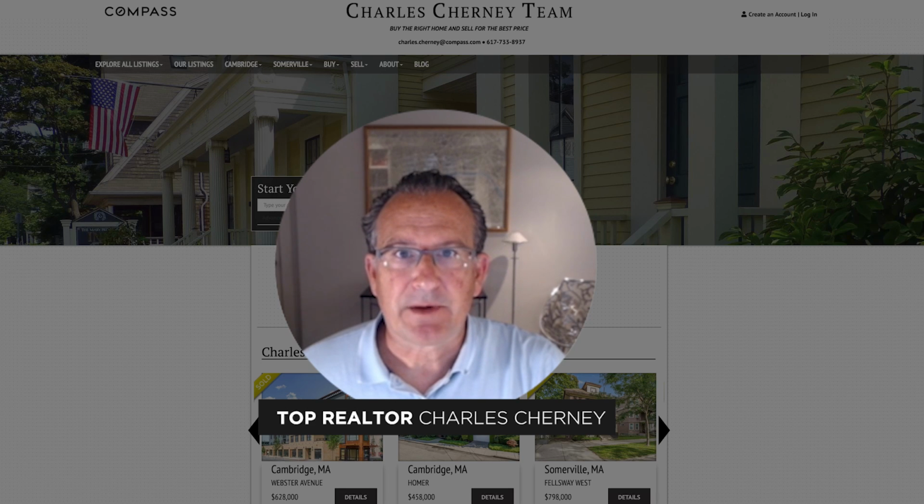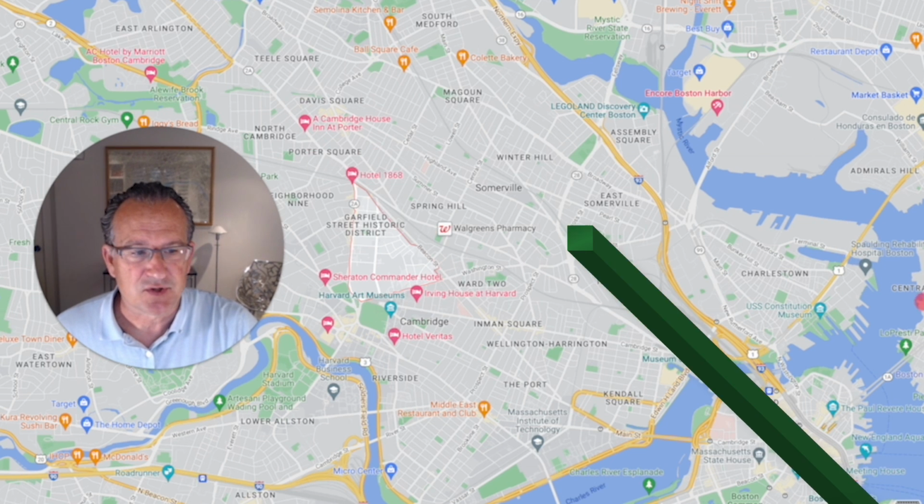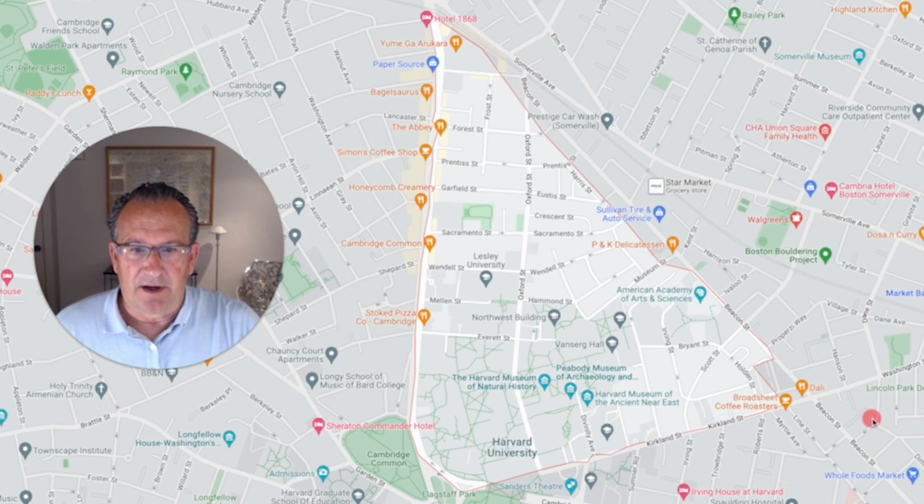So in this video, I'd like to explore with you 5 things that I like about the Baldwin neighborhood of Cambridge, Massachusetts. So we're looking here at the neighborhood on Google Maps, and it's this wedge-shaped triangle, and it's found between Harvard Square and Porter Square. So here's the neighborhood of Baldwin.